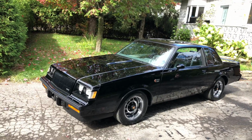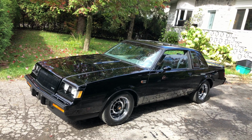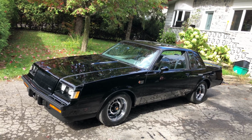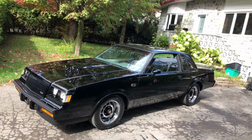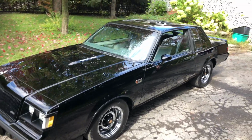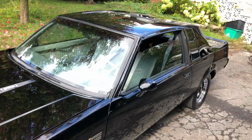We just sandblasted the frame, did the whole underneath of the car, painted the frame, changed all the suspension parts, bushing, whatever needed to be changed was changed on this car. It's a CF5 car which has an Astro roof, which is pretty rare.